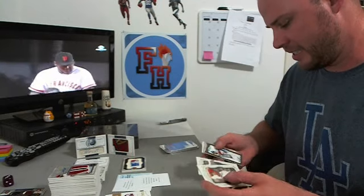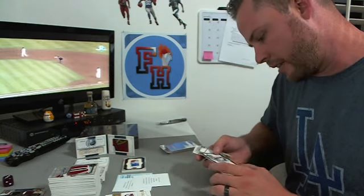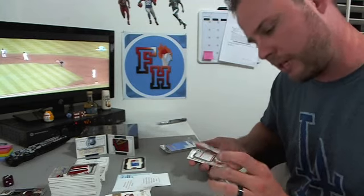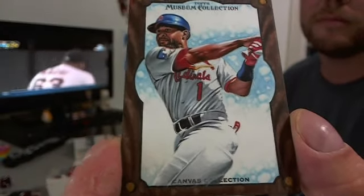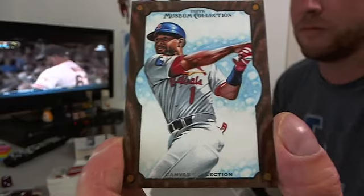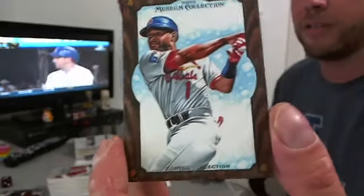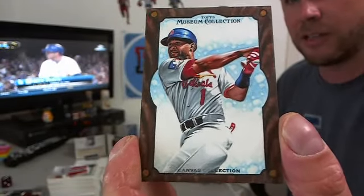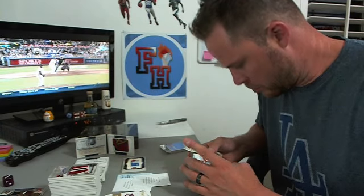What is that? That is freaking awesome. Jersey number 1 of 10. I've never seen him draw a border on it like this. This is an original. Damn, that is nice, man. Doesn't even look like it's a real sketch. It's so nice. Ozzie Smith, the Cardinals. Sketch card, number 1 of 10. Dakin J and the Cards. That's really, really nice. Sweet.